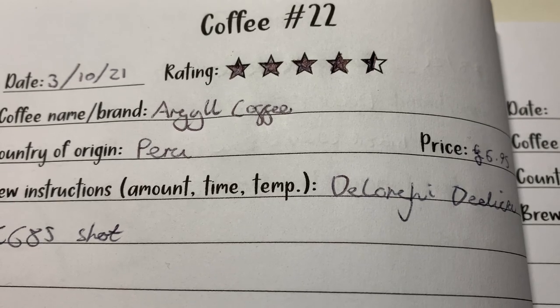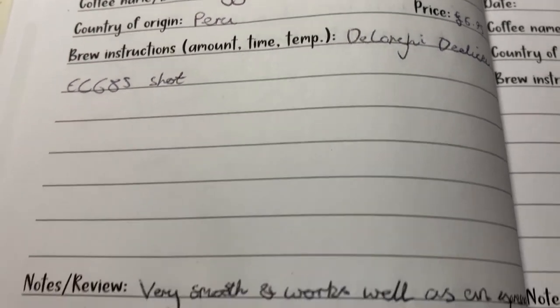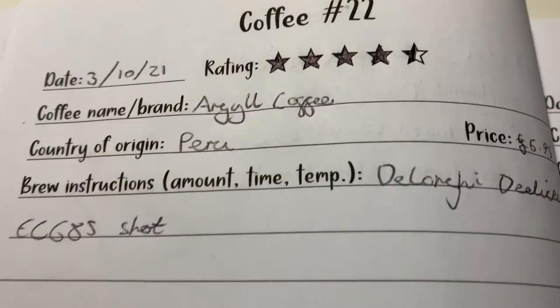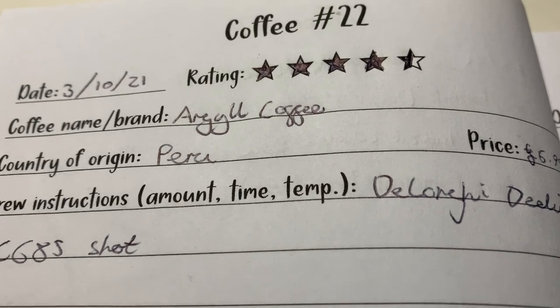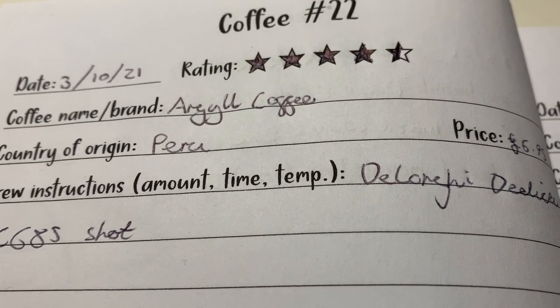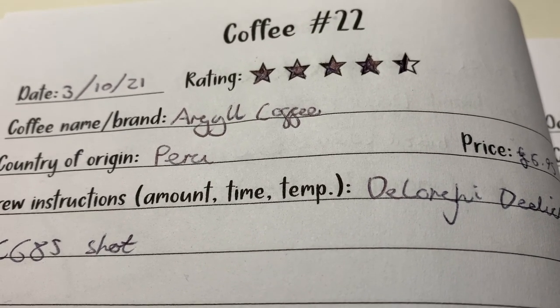That being said, Argyll Coffee have absolutely knocked it out of the park on this one again. I'm really excited to try more of their stuff, and hopefully one day I can get to their roastery and see how they do it. But lovely stuff again, really pleasant coffee. Do go out and give them a try.